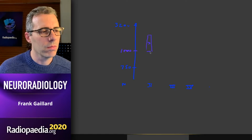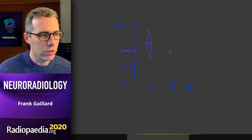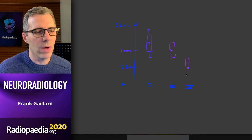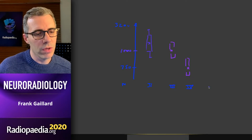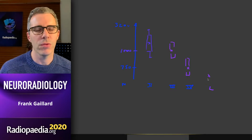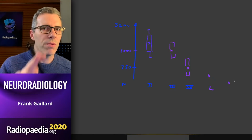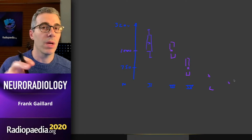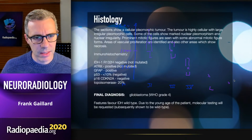But of course, there's a big range in these values. Grade 3 will tend to come down to about 1,000, again with a range. And grade 4 tumors will come down to about that of normal white matter. And that's why I was saying that by the time you get to the normal values of white matter, you're looking at a highly cellular tumor. If we look at lymphoma, say, then that's when you start getting below normal white matter. So 500, 600. Stroke will get very, very low. But that's a very different question, because you're looking at normal brain that has undergone pathological change rather than normal brain infiltrated by additional cells that are affecting its normal fluid homeostasis. So hopefully that makes some sense.